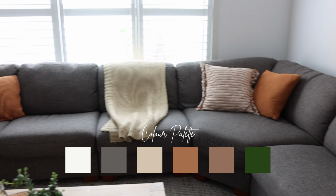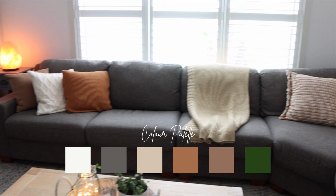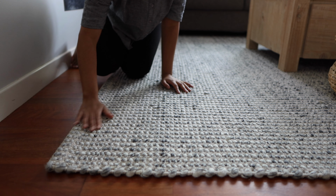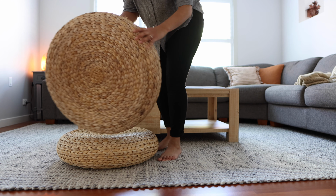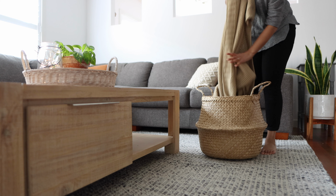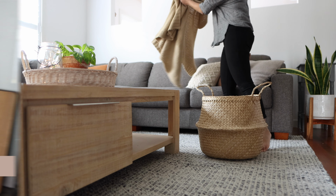Choosing a palette of maybe 5-6 colors that you enjoy, whatever that may be, and sticking to that palette when you're decorating with different items can really help tie the space together. It gives that illusion that everything is a sort of matching set and that they're meant to belong in that space, hence reducing that cluttered appearance.